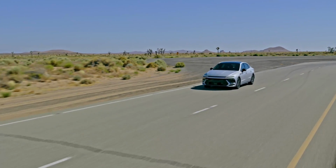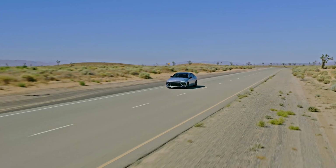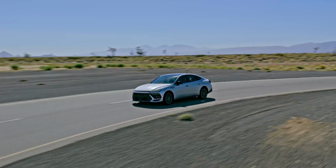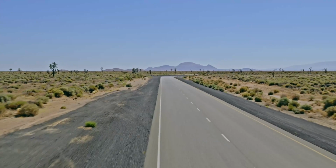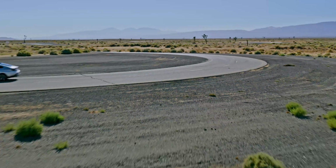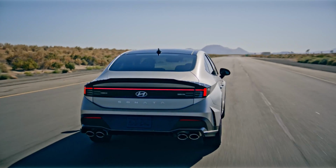It's just all unnecessary, especially when the regular SEL Sonata is going to come with a naturally aspirated 2.5-liter 4-cylinder with 191 horsepower and a traditional 8-speed automatic. The N-Line gets a turbo 2.5-liter 4-cylinder, but it comes with an 8-speed dual clutch. It's got 290 horsepower. However, Hyundai Kia have not had the best reputation with that dual clutch transmission.